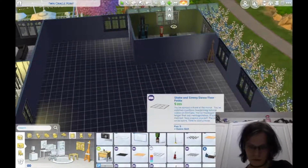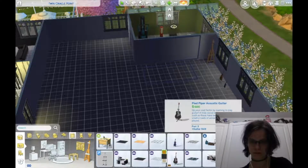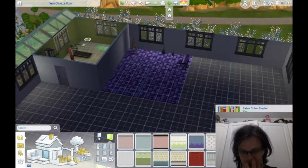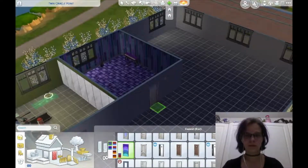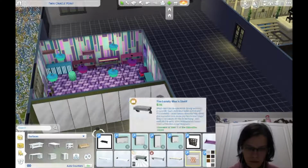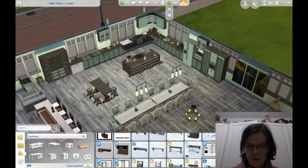Alright, and then we move back over here, and this is the art room. One of my favorite rooms. My favorite room though is the other living room. That one's great. You'll see it in a moment. But this one's got bright purple carpet and purple and blue walls. And they have the musical instruments and craziness, colored tables and colored lights and colored shelves.